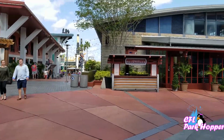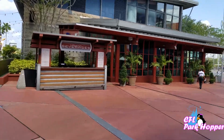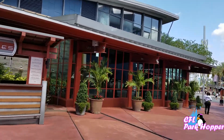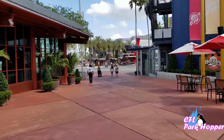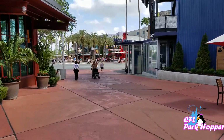Okay, as we're coming back down to the lower level of the City Walk, it just kind of flattens out. It's kind of neat. We're looking at this place with windows. This is Emeril's, Emeril Lagasse's restaurant here at the City Walk. I have eaten here a couple of times for lunch. I think it's much more affordable at lunch, and the food is just excellent.